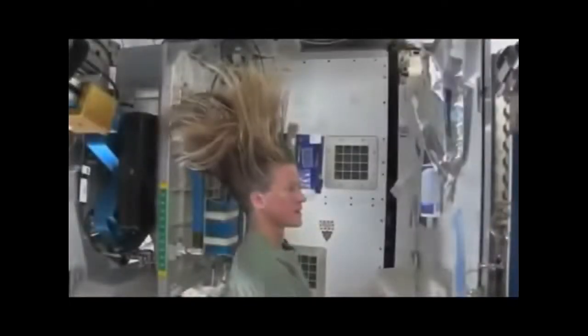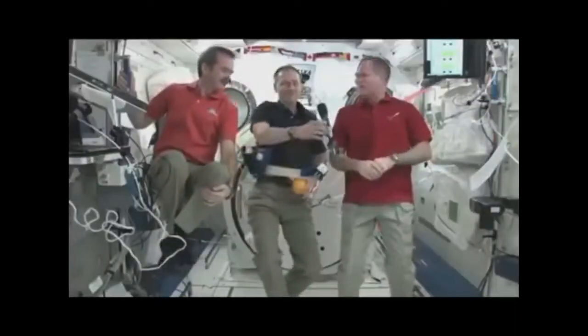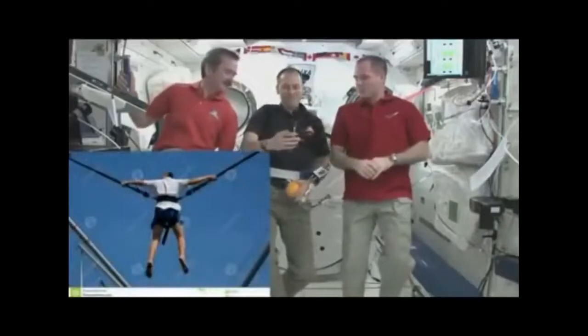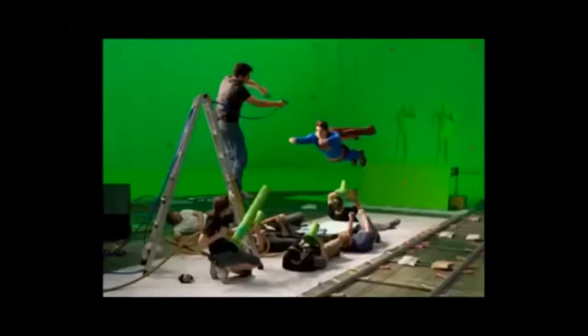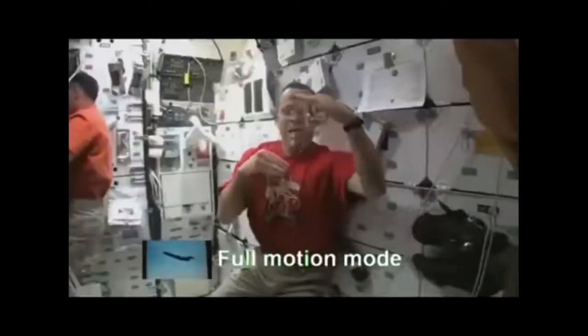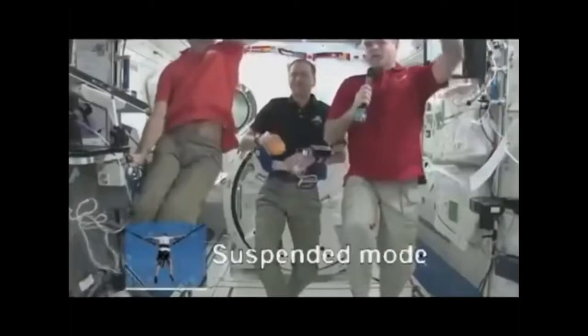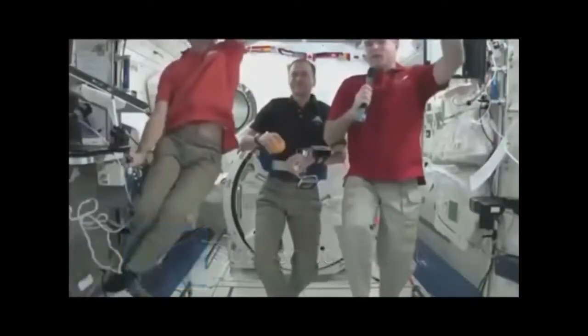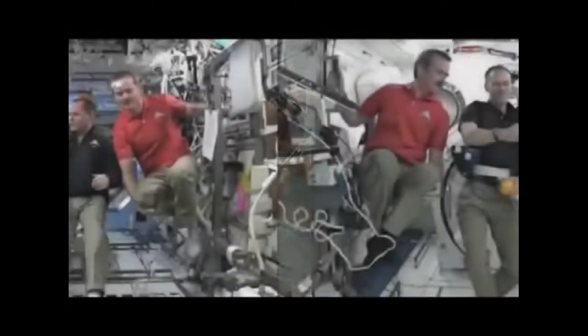The other main way they simulate the zero gravity is with suspension in front of a blue screen. And they use that trick for extended periods of time, for longer than 45-second segments. But they can't move around as much. They can't do the acrobatic flips and rolls in the extended mode. So there's full motion mode where they can fully move around, and that's faked in a plane. And then there's suspended or extended mode where they're suspended by wires in front of a blue screen. They don't move around as much, but they can make the scene last for a longer period of time.